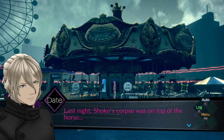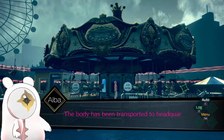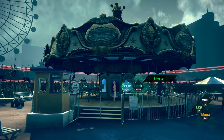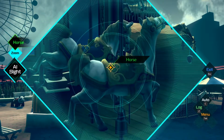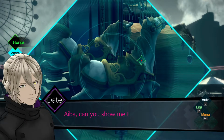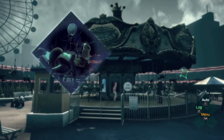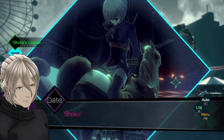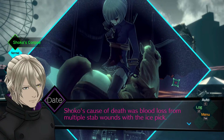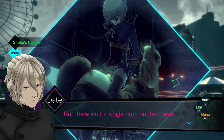Last night, Shoko's corpse was on top of the horse. It has been removed. The body has been transported to headquarters for autopsy and review. Okay, look at the horse again. Shoko's corpse is tied up here. Wait a second. Iba, can you show me the earliest recorded images of the scene of the crime? What is your intention? Shoko's cause of death was blood loss from multiple stab wounds with the ice pick. There's no blood on the horse. Naturally, there should be plenty of blood. Agreed, but there isn't a single drop on the horse.